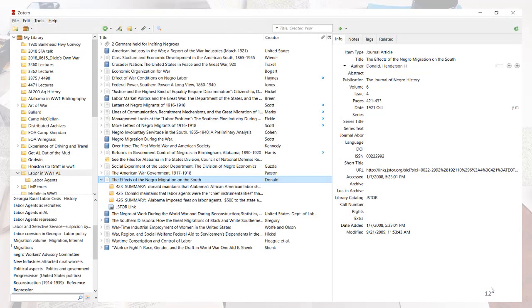What you see in this slide is the desktop iteration for my Zotero account in 3 columns. To the left is my topical libraries and keyword tag library. That's at the lower left. I've opened my so-called Labor in World War I library, the sources for which you see in the middle column. Look now at the highlighted source, Effects of the Negro Migration on the South from 1921. Clicking that title reveals the full bibliographic information in the right-hand column.